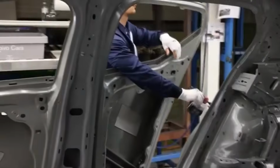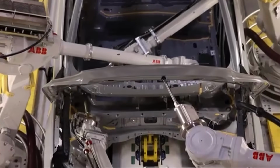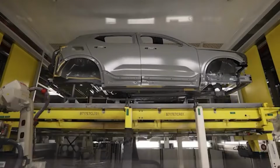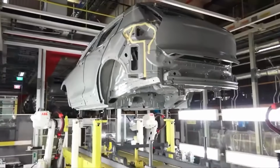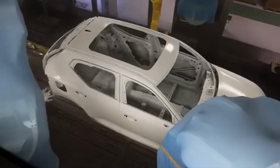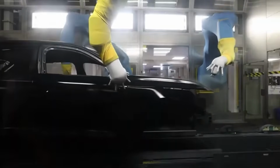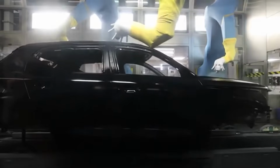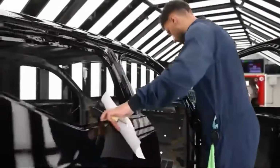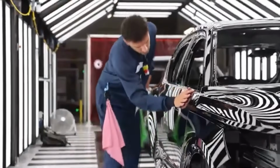Robotic arms with electrostatic spray guns apply the primer, base coat, and clear coat in successive layers. Each layer is air-dried or heat-cured to ensure optimal adhesion and durability. Honda's paint robots use feedback-controlled nozzles that adjust spray patterns dynamically based on body shape and angle, reducing overspray and minimizing environmental impact. Between layers, the vehicle is visually inspected under specialized lighting conditions. Technicians look for drips, dust contamination, and color uniformity.